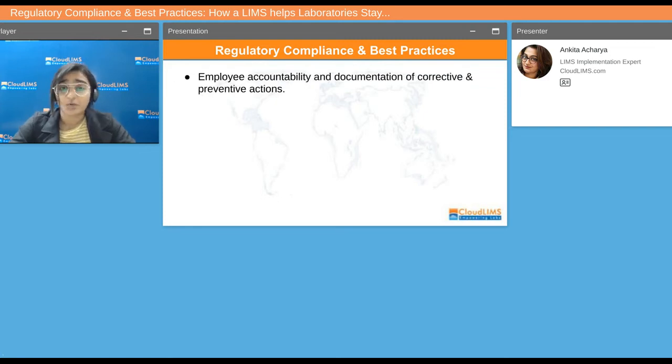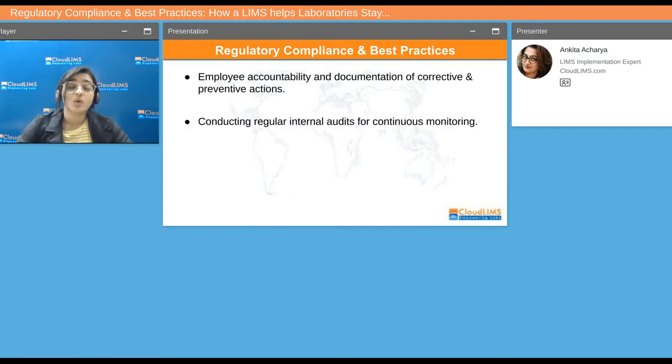Employee accountability is important. And you should also have documentation of any corrective or preventive actions that you take in terms of such accountability. You should also have constant monitoring of all activities performed in the lab. So you should regularly conduct internal audits for continuous monitoring of activities.